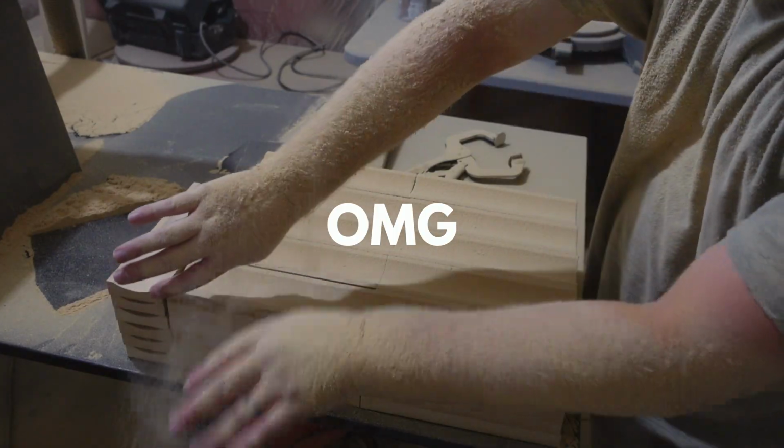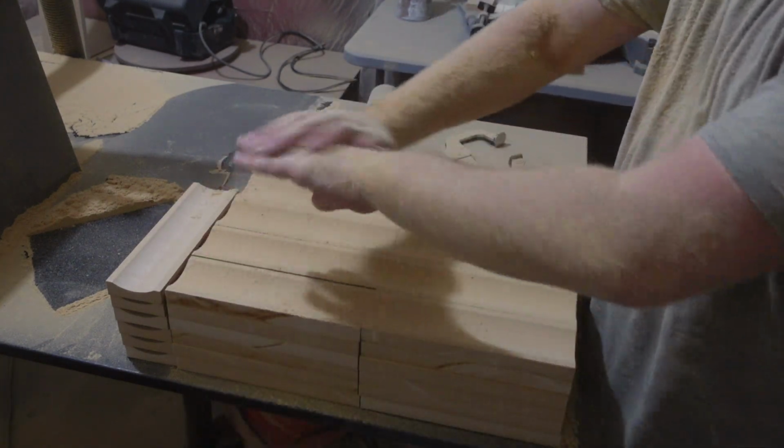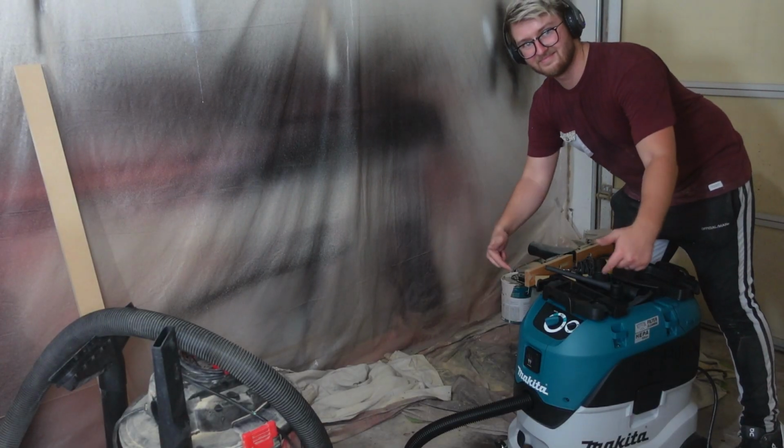I would come home covered in dust. I would track dust everywhere into the house, even after shaking my shirt off. I have a leaf blower, so I would even leaf blow myself off, but there's no getting that stuff off. And so we knew right away we had to get a dust collector. So just a couple things that we had to buy, no getting around it.